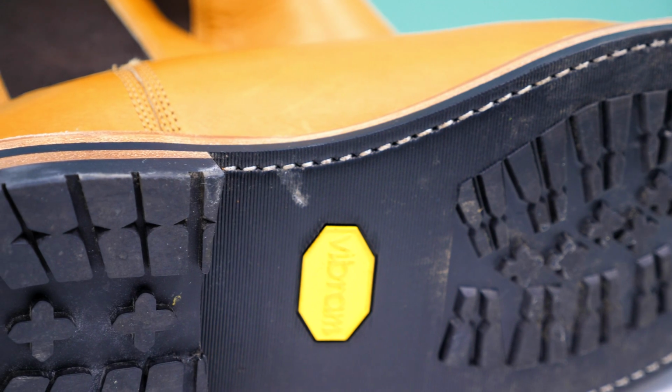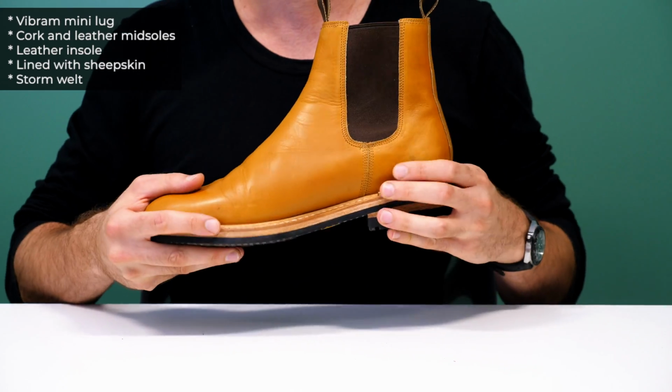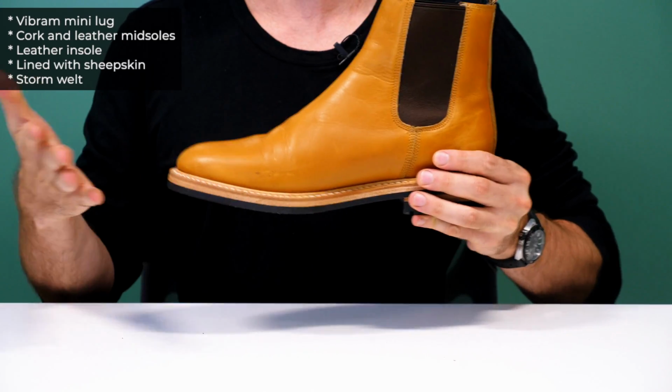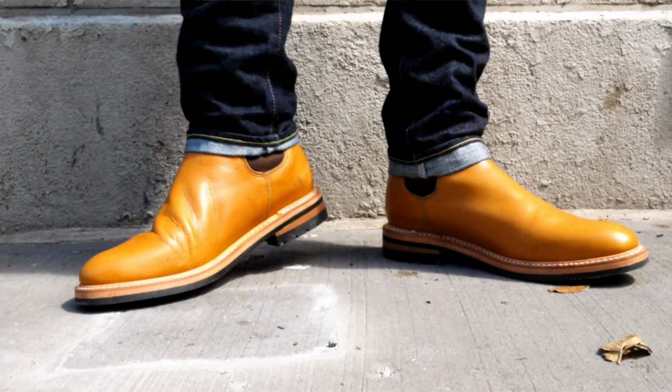Those layers combined with the Vibram mini lug, combined with a shank and a storm welt, yeah man, I'm pretty impressed with how good a job they've done making a boot that in many ways meets the exacting standards of the heritage boot people. As for fit and comfort, they really are quite comfortable boots. They're surprisingly lightweight as well.